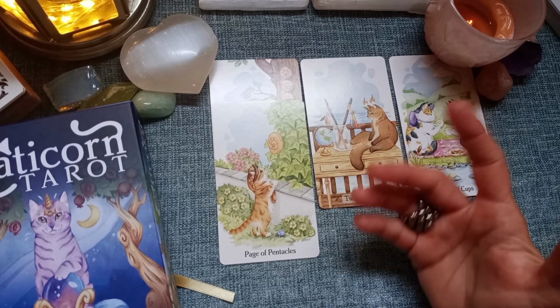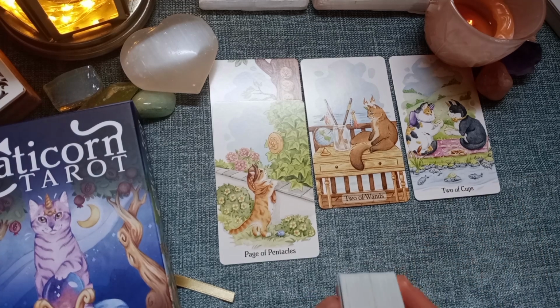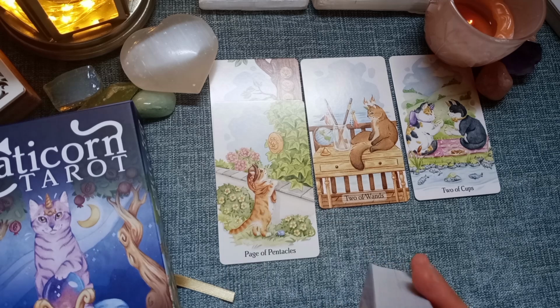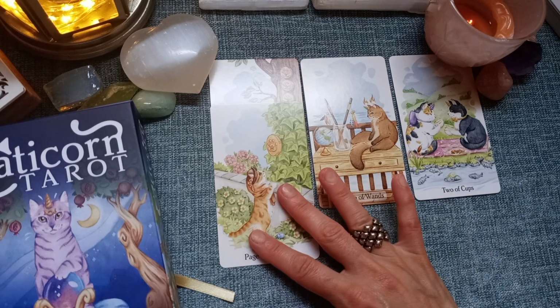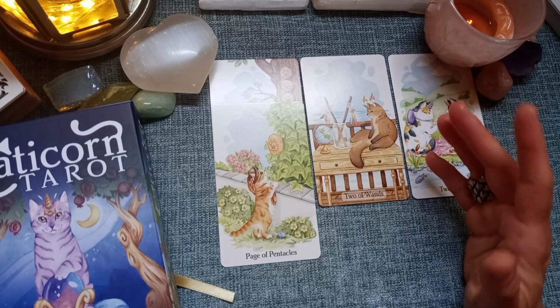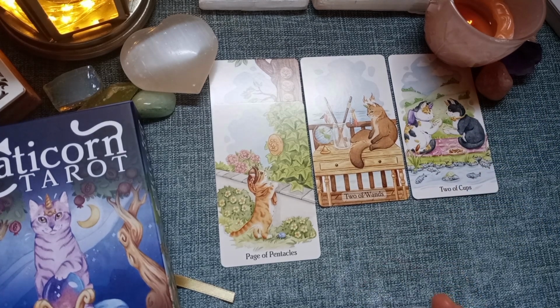They usually indicate for me immature energy or a childlike attitude, or a child. Although this is a great deck if you're okay with introducing your kids to these mystical tools. This is a great, perfect deck for that age group.